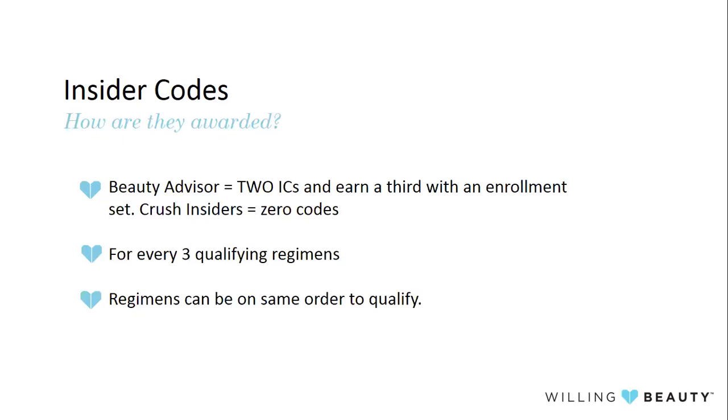Okay, so if I have a regimen and I have 2 friends that sign up for No Brainer Replenishment on a regimen, as soon as all 3 of those process, I would earn an insider code. Okay? And regimens can be on the same order to qualify. So let's go back to the scenario of myself, and now let's say I have 2 daughters. And let's say all 3 of us are on a regimen, whether it be the High Five or one of the Willa regimens. If we order all 3 of those at the same time, that would result in us earning 1 insider code.